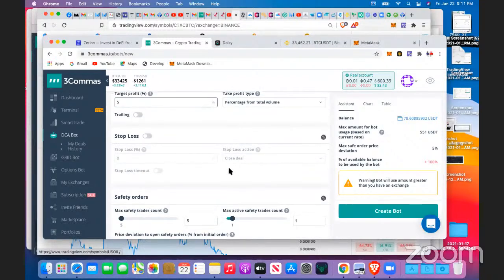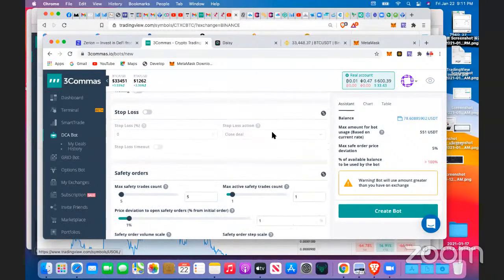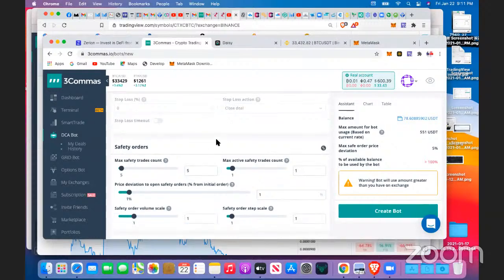Now look, let's go down here. Please, on my bot, I don't use stop loss. I don't use stop loss so that I will not be cut off from the market. Big one, I don't trade shit coins, coins that do not have anything important to offer. So even if the market is down, my bot will be waiting for the market to trend up and then continue to trade. Okay? So don't use stop loss.